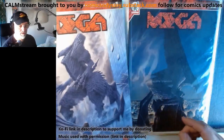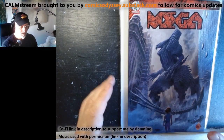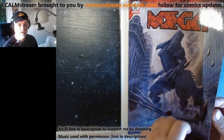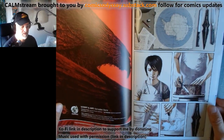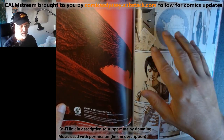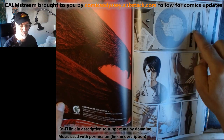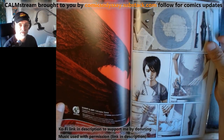Each story is in two parts. So we'll just take a look at the first one. The feature here is the artwork, but it's an excellent story. So it opens with a very good hook. There is a map of Antarctica with some cutting implements here, one of which is not like the others.